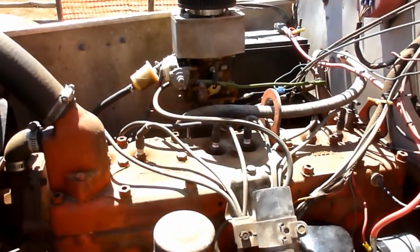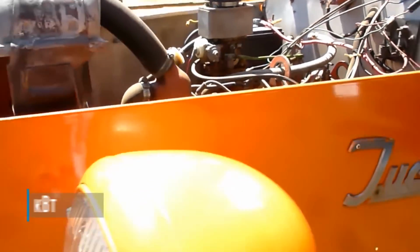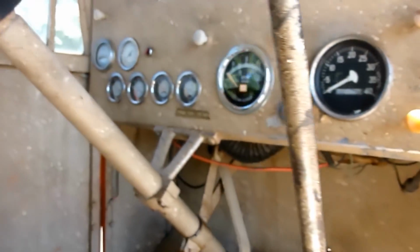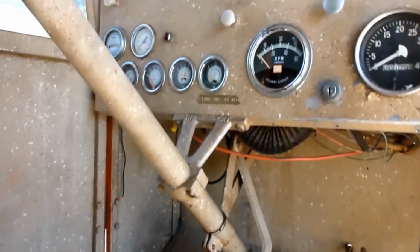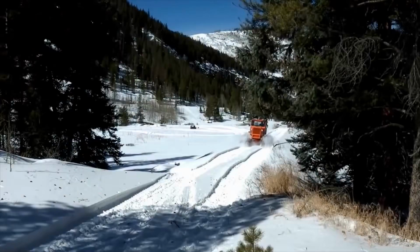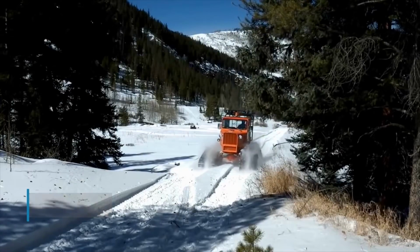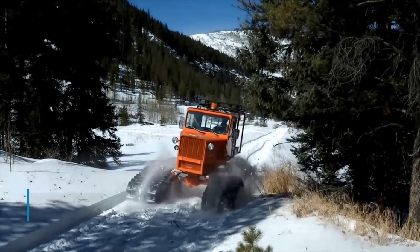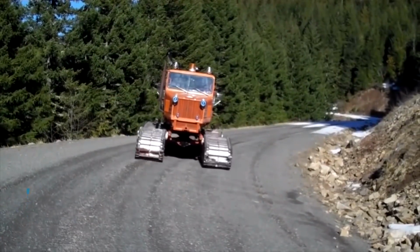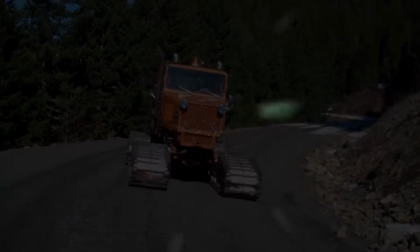The power of the V-shaped 8-cylinder carburetor engine from Chrysler was 147.2 kilowatts. The gearbox was 5-speed and mechanical, with synchronizers on all gears except for the first and reverse gears. The maximum speed without load was 24 kilometers per hour, and the maximum speed with full load on the hook was 8 kilometers per hour. Fuel consumption averages 81 liters per 100 kilometers. The climb that could be overcome was 35 degrees.